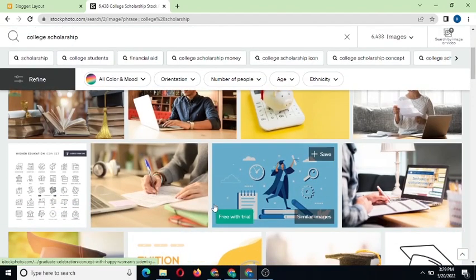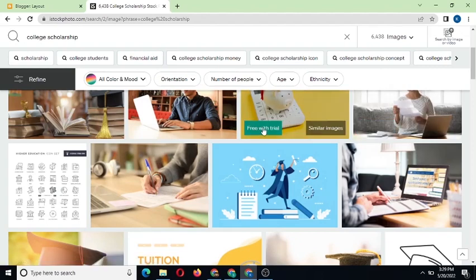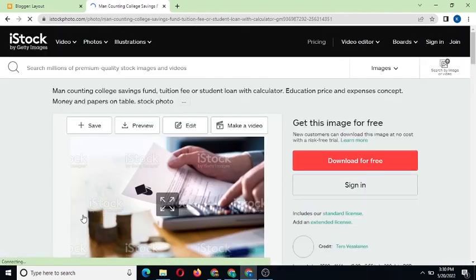Okay, now to see if these images are free or paid, I'm going to show you. Let's pick any of the above images. Let's pick this ladies. This is free trial. We don't want the free trial images, we want the paid images. Now let us click on this and see how much it costs to actually get this photo.